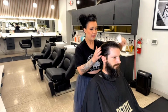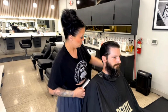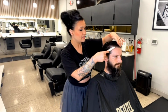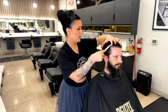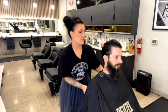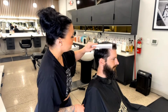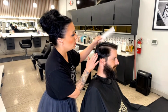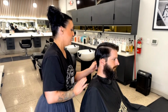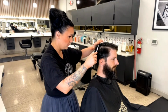Combing all the hair back, and I'm going to start up here at the very top. I'm actually going to take my comb. I'm going to start at this top of the recession. I'm going to work all the way back to the center back. This is right in zone 3. And that way I can get all of this long hair out of the way, push that over so I can work on this side. I am a left-handed person, so I'm starting on my right side over here.